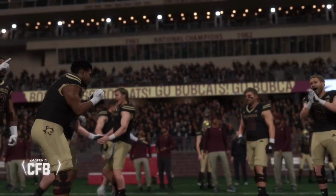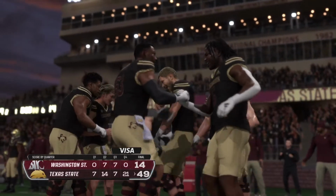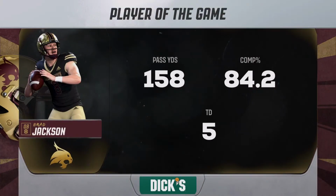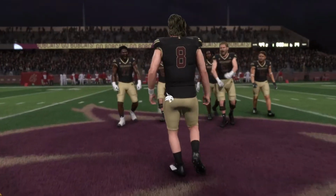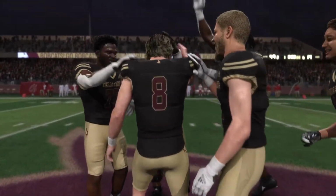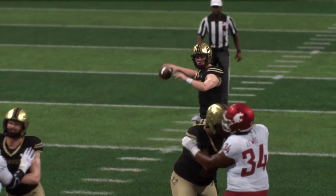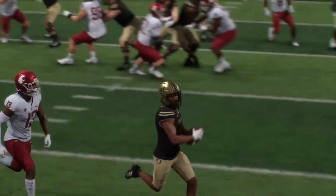They get the W, and with that being win number 6, looks as if they're going bowling, guys. And that's a good moment for this squad, right? Like, you start every season, you have big goals. It usually starts with your conference championship and winning a national championship, maybe going to the playoffs. Everybody has different goals, but getting to a bowl is always sweet, and this team's eligible now.